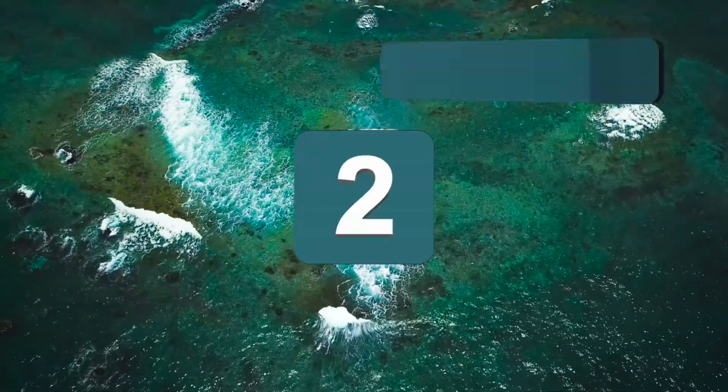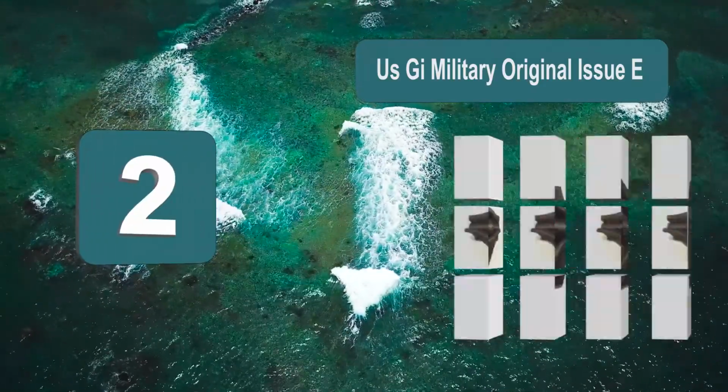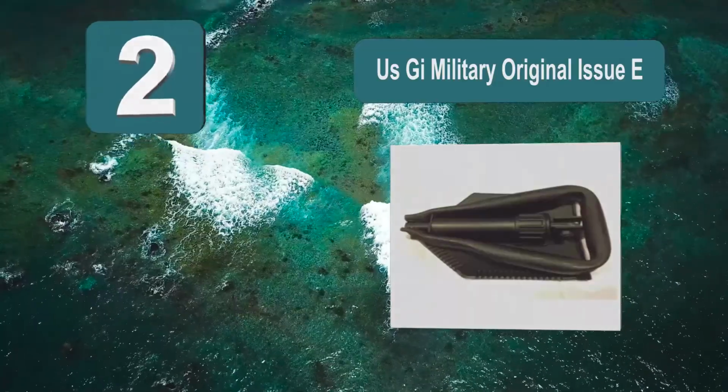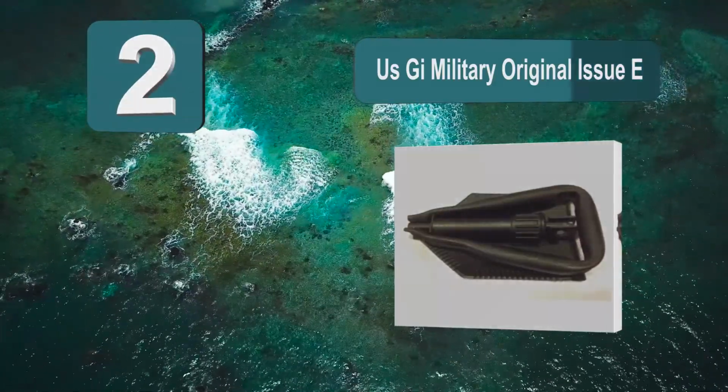Number 2. USGI Military Original Issue E-Tool. Built for heavy work. You can lock it in multiple lengths and positions, use it as a grappling hook, ice pick or even as a chair.